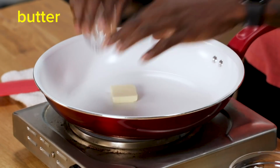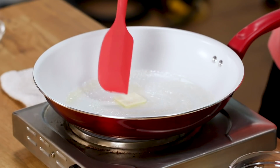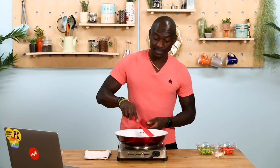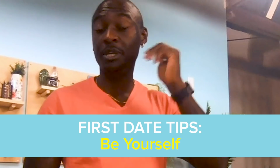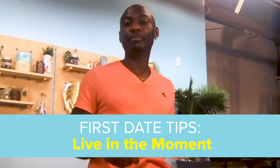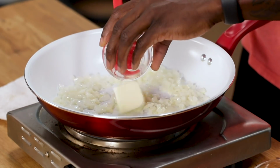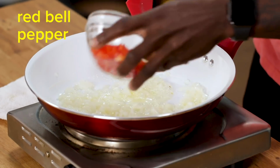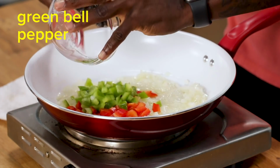So we're gonna start things off with butter. So you want your butter to melt completely over medium heat. Once that is done, we're gonna add in our onions. So I love onions. So we're just gonna let this cook until it's nice and soft. My advice for somebody that's going on a first date is just be yourself, have fun, just live in the moment. So the onions are nice and soft. Now let's add in some more butter in there. Gently stir this together. So I'm going to go ahead and add in my green and red peppers and cook this for 3 to 4 minutes until it's soft.